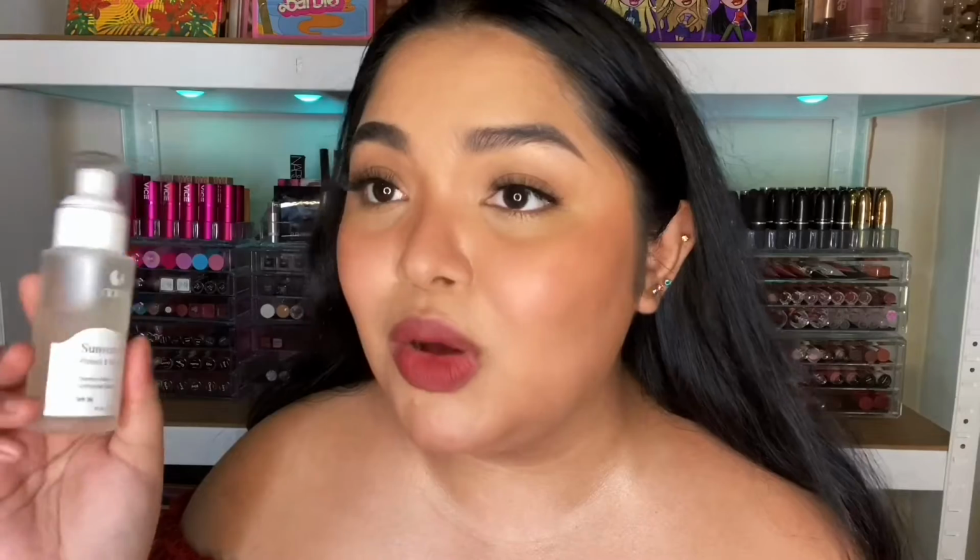But first of all, I have here the Numi pH Protect and Repair Sunscreen. I'm using this underneath my makeup right now. It is very lightweight. It is not sticky at all. Sobrang ganda niya. And hindi siya mainit sa face. It doesn't leave a white cast. So this is perfect, especially if you're going to take photos with flash.